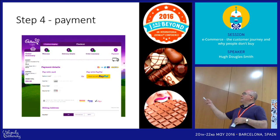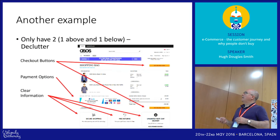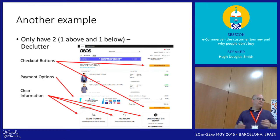And at that point, then I can either pay direct or I can move off to PayPal and pay with them. Another example working in a very similar way, it's not quite as well designed, but it is very clear and very easy to use, is ASOS, following very much the same principle of above the fold, the checkout, and below, giving me information on how I'm going to be able to pay, telling me what the benefits are, giving me help about how their terms and conditions work.